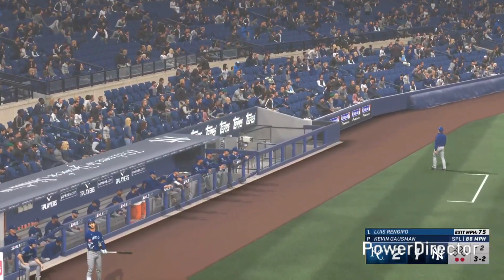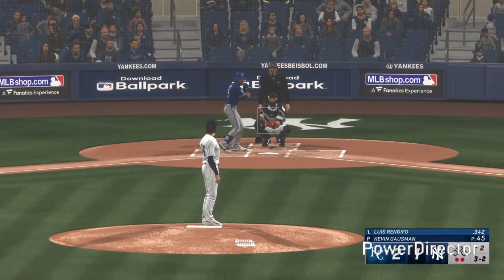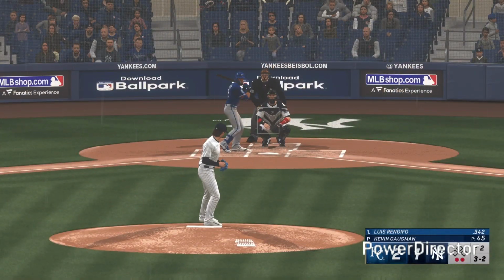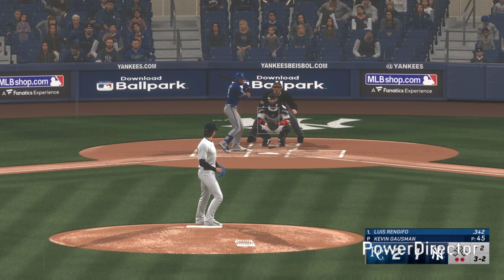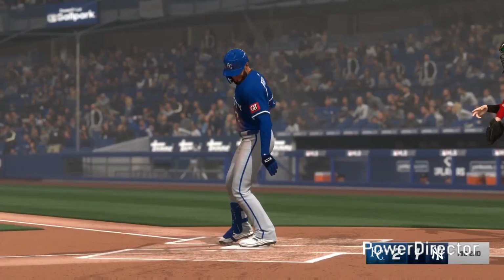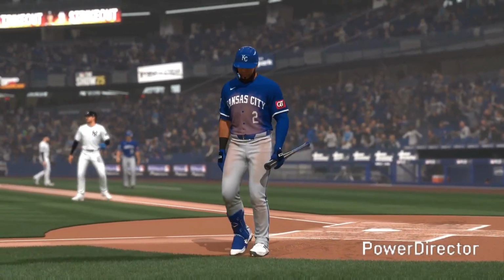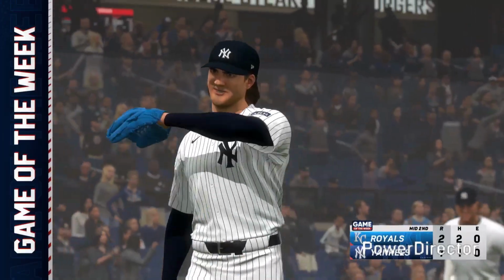Keeps the at-bat going with a foul ball. Fans another, and that's 3 straight strikeouts. Royals bats are quiet there. They lead it 2-1.